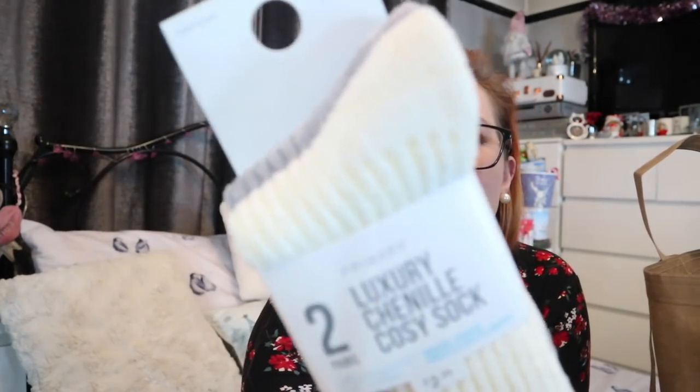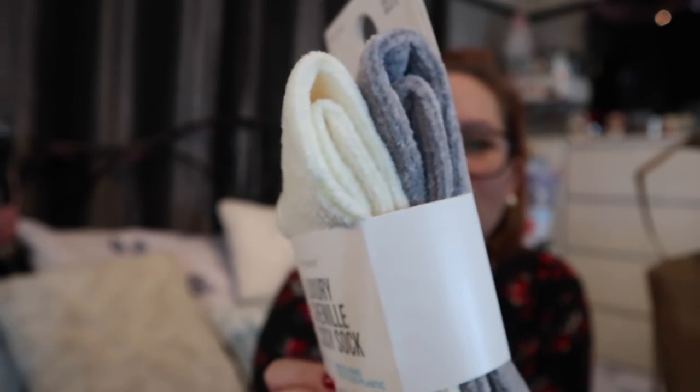Let's kick it off with an essential. Bed socks. Not just any bed socks. Luxury chenille bed socks. Well, they're called cosy socks. These were £2.50 for a pack of two, and it's just a gorgeous cream rib chenille and also a grey one. Oh my god, these are the softest things on the planet. And your girl just had to have them.